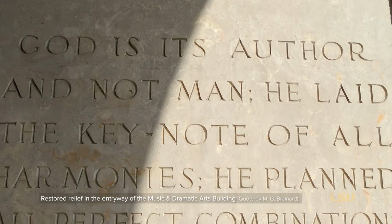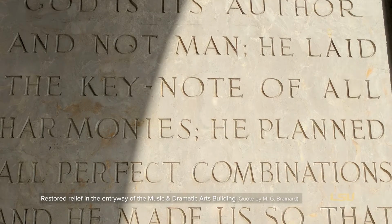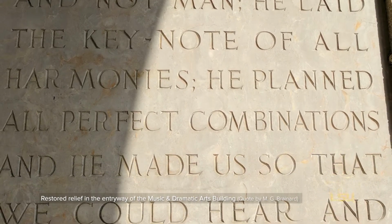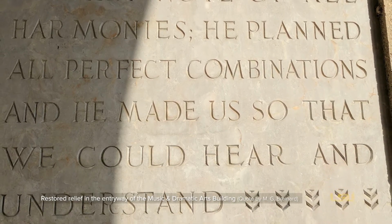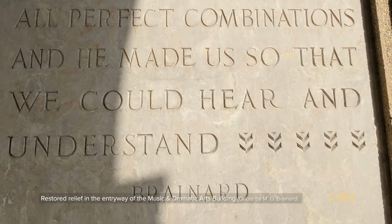It was so congested that they had to have 2 assistantships, so 2 graduate students, to live in the Music and Dramatic Arts building so we could keep it open 24/7 for practice purposes. With the move to the new School of Music building in 1985, this Music and Dramatic Arts building could focus on academic disciplines and give a home to the LSU Opera.